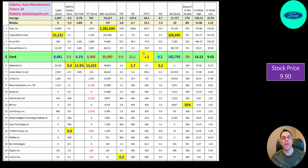The most important ratio is price to free cash flow, and they're number 1. They have the lowest price to free cash flow, 6.1. And they have a great price to sales at 0.2. Also the lowest on this list.